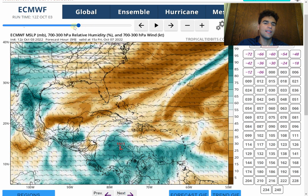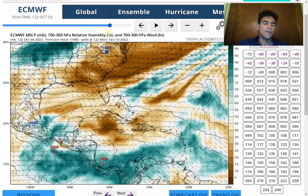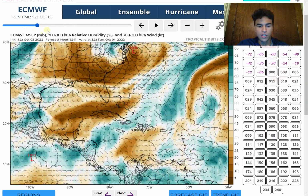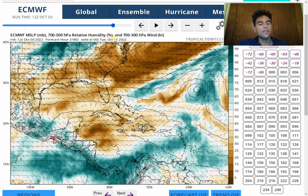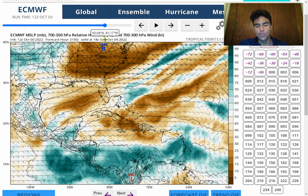But whether or not, like I said, this develops, Central America should be prepared for a major flood threat as it heads further westward, as well as the northern portion of Colombia and Venezuela. You guys are going to see a lot of rain over the next several days, so if you live near a stream or small creek, make sure to take necessary precautions when it comes to flash flooding, because that's definitely something you don't want to mess around with.